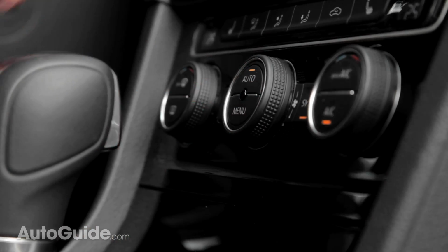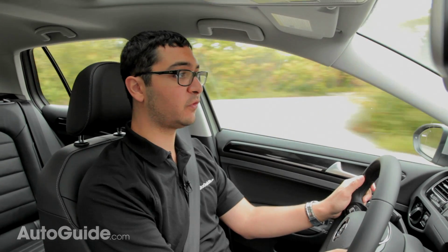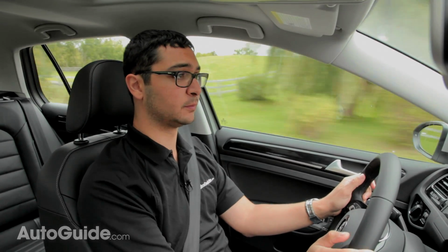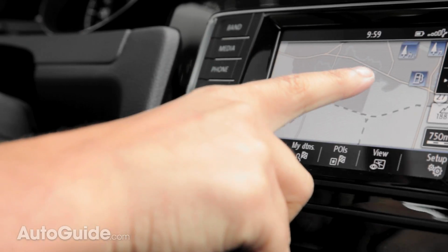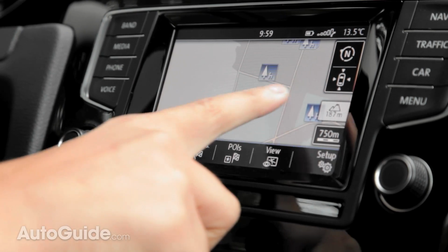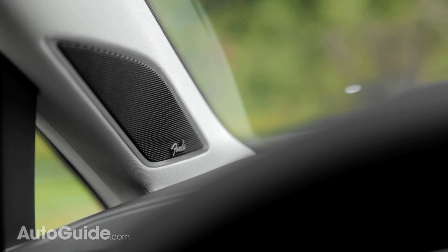Our model also features a brand new infotainment system from Volkswagen, which features a nice, responsive touchscreen system, although the layout is a little confusing and I wish it was a little bit bigger like the one found in the Mazda 3. But at least it comes with the Fender audio system, which sounds great thanks to the 8 speakers plus subwoofer.